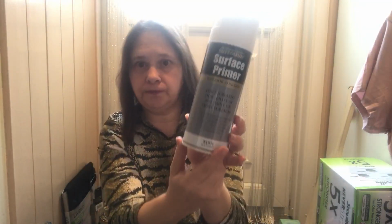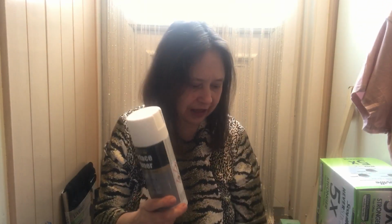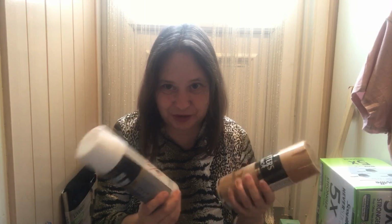And we also got the Surface Primer one, and this is where, I don't know about anybody else, you get to do these little jobs and then you think, crikey, the price of things. So one of the sprays, were they both the same? They were both the same price. They were £14 each. £14 each can. £28. Oh dear, to spray the new track.